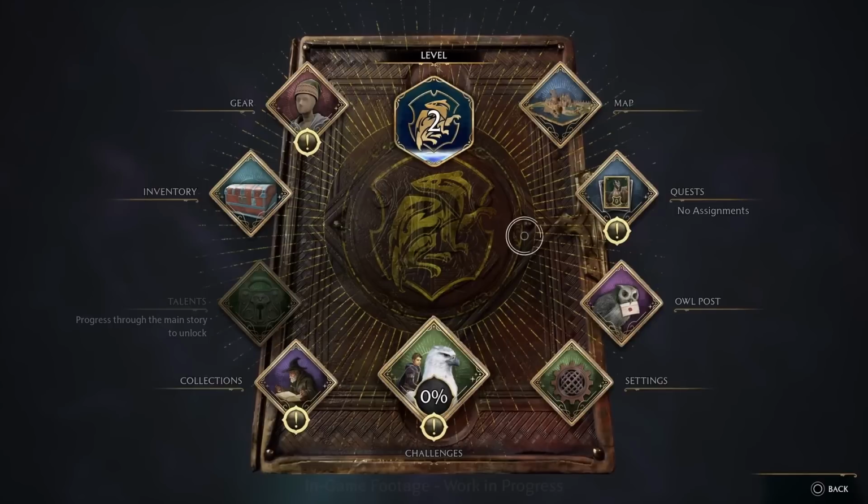Now, you'll also notice that they choose to separate out quests and challenges, which as a completionist has me really excited. I want to do absolutely everything that there is to see and do in this game, so to be able to track them easily through these two menus will be very nice.